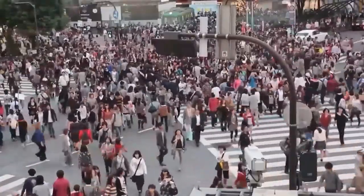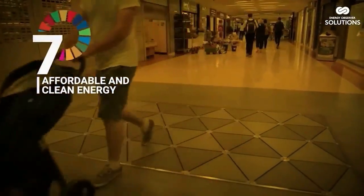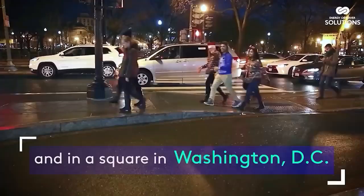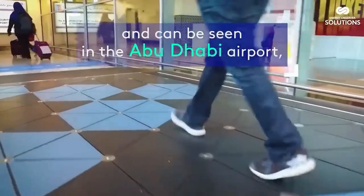The efficiency is quite good. 10,000 people will provide lighting for a given area, for example a shopping mall or a train station, for the whole night. These tiles can even be made from recycled car tires. The energy revolution is up and running, the designers conclude.